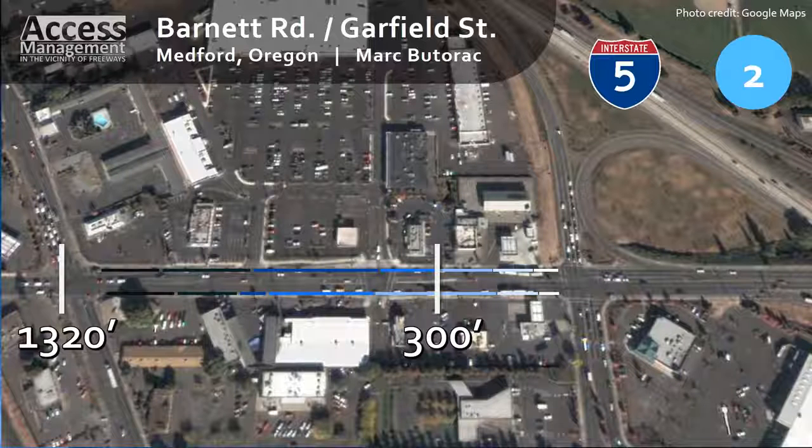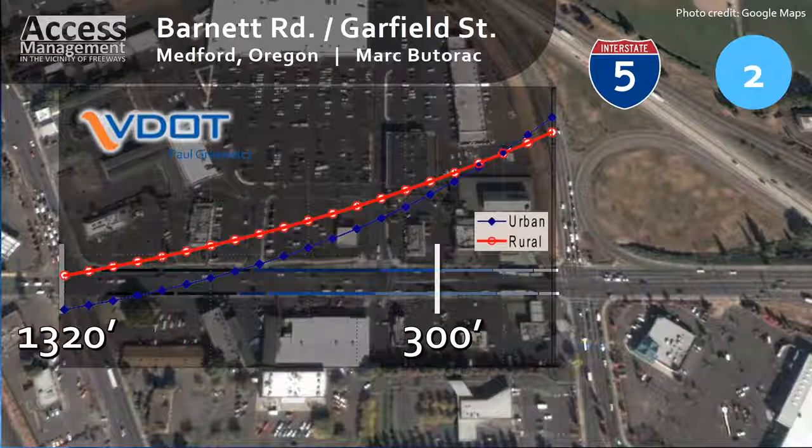So one of the first case studies I looked at here was Barnett Road, Medford, Oregon. You have I-5. People come off the ramp here, and they can turn immediately right into this gas station here. And this gas station also has some driveways, too. The problem with that is research in a separate case study and also in NCHRP Synthesis 332 show that any driveway in that first quarter mile has an elevated crash rate, but it just gets downright unsafe in the first 300 feet. You really don't want driveways there.